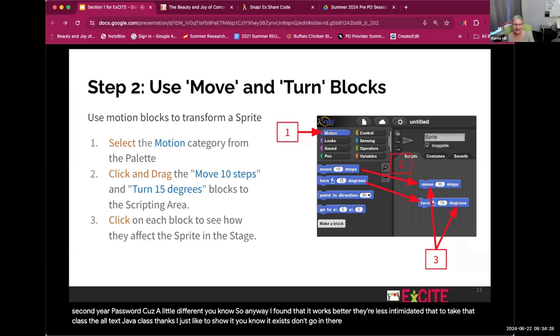It does exist, and they will get into some things that they can look at. I will get that information for you. I'm not sure about the Hummingbird blocks, if we can see behind that, but we can see behind Snap.